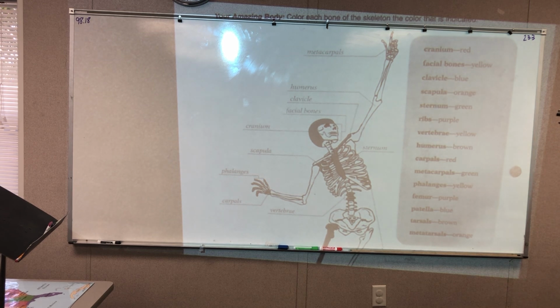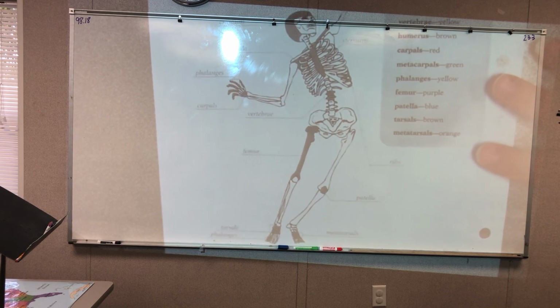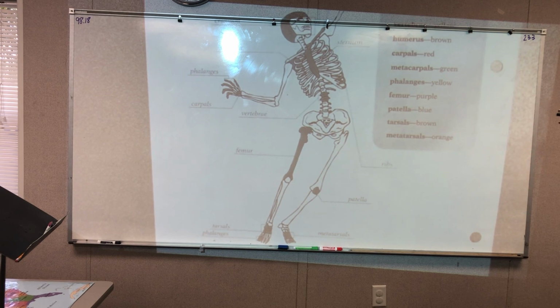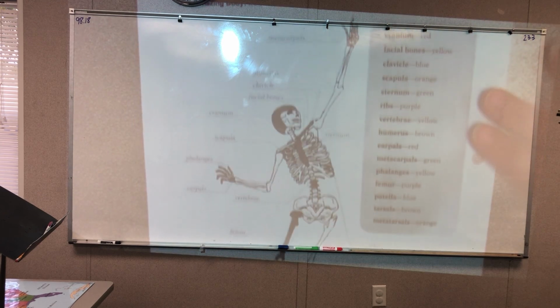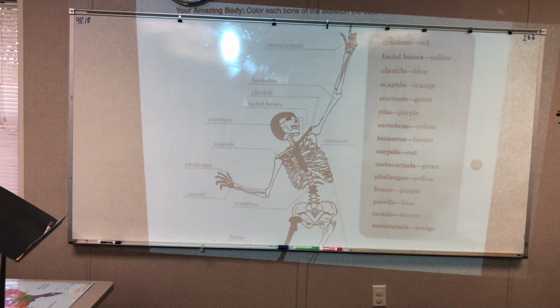Your vertebrae is part of your backbones. If I bring it up here, we have your femur, the big bone in the top of your thigh, in your thigh bone. You have your knee, we call your patella. We have your tarsals, that's in your ankles. Your metatarsals are the long bones in your feet, and your phalanges are the toes, just like your fingers. Okay, so that should be colored in correctly. You should have used this guide and it should look nice and pretty and colorful.